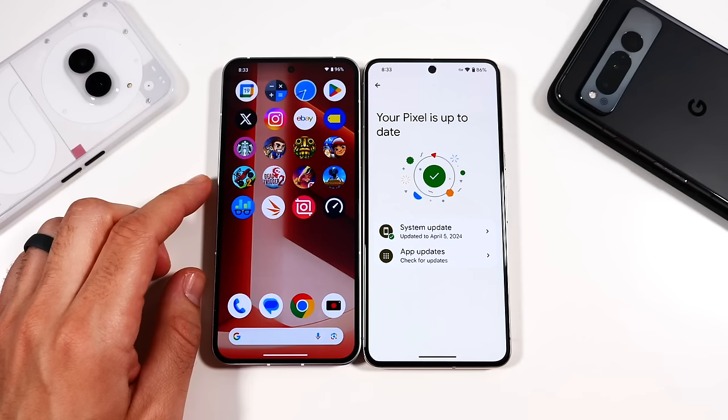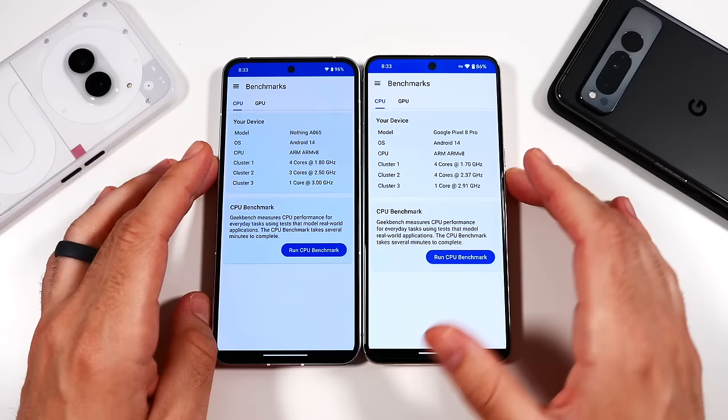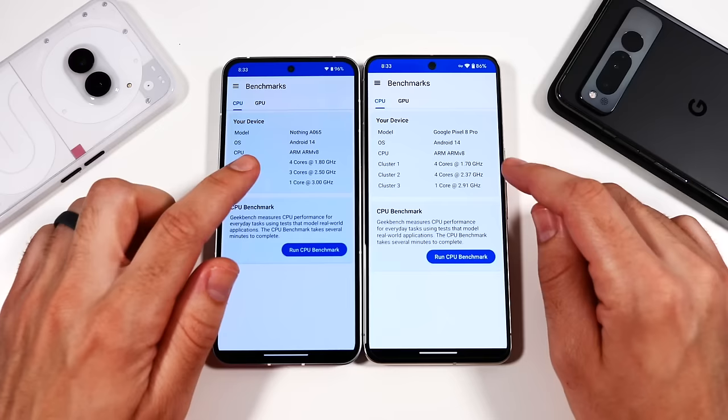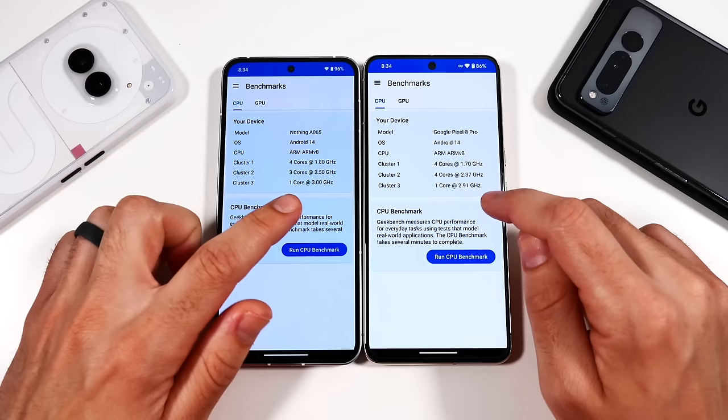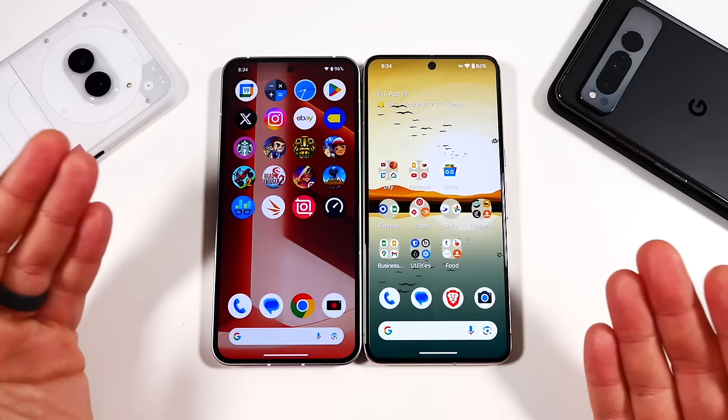Now, keep in mind one thing. I checked Geekbench before I started this video. These are both on the ARM CPUs, obviously. They're a little bit different, though. You can see on each cluster, the Nothing Phone 2 is actually clocked slightly higher. Cluster 1, 1.8 versus 1.7; cluster 2, 2.5 versus 2.37; and cluster 3, 3 gigahertz versus 2.91 gigahertz. So overall, their clock speeds are just slightly boosted in every area for the Nothing Phone 2. So let's see if that plays into effect in the actual app test.